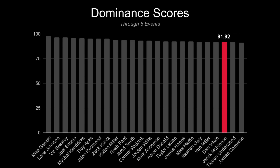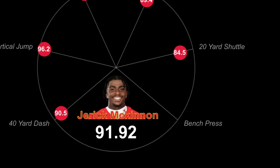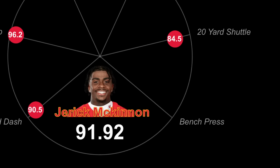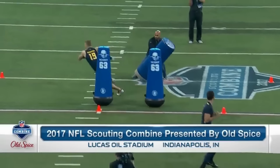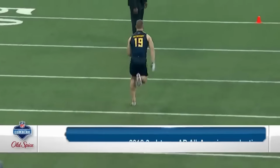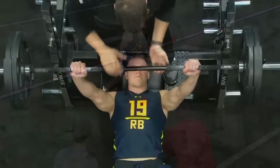He was on the outside looking in, and needed a big score on the bench press if he wanted to crack the top 3. But the bench press is an event especially challenging for running backs. It's hard to be both fast and strong. And given the importance scouts place on the 40-yard dash, running backs usually prioritize speed and agility over strength.